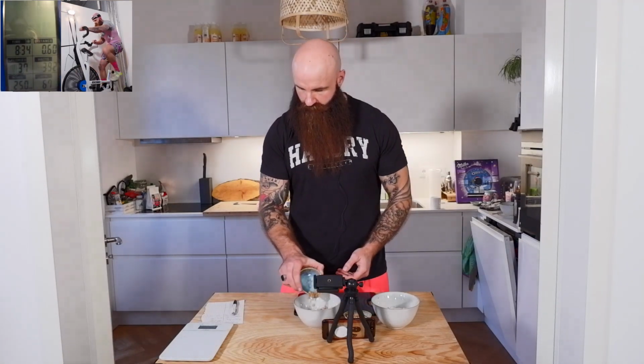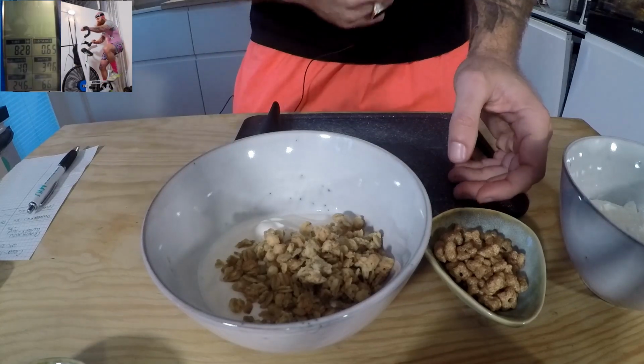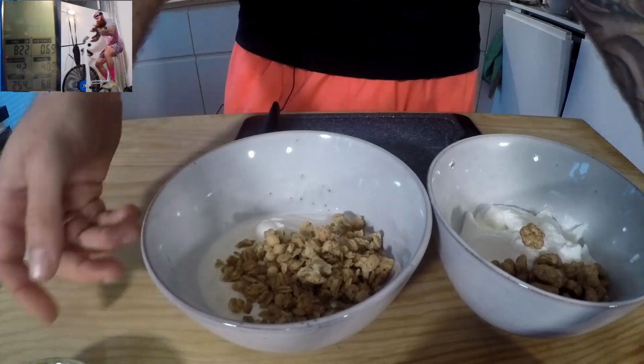And the granola, these aren't going to be pretty by the way. The granola adds 75 calories and the cinnamon crunch adds about 10 calories. Easy. Next up, we're going to start adding some fruit.